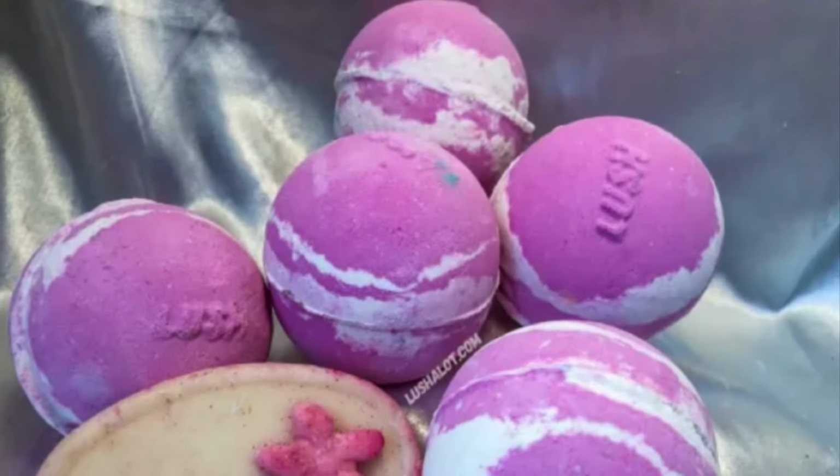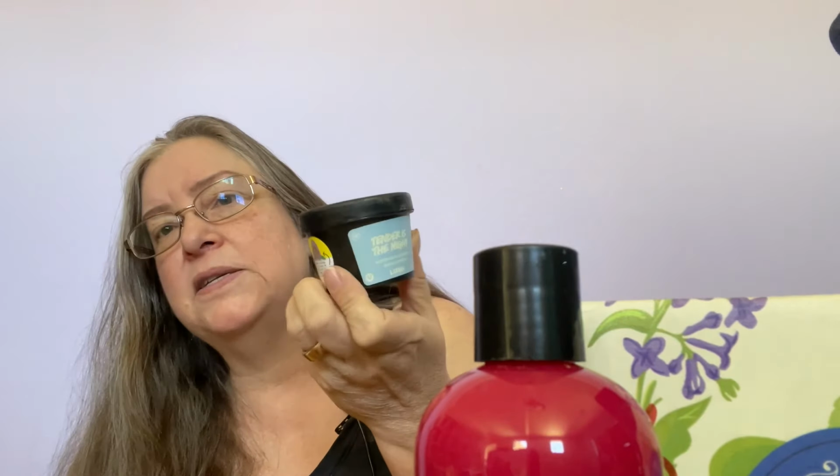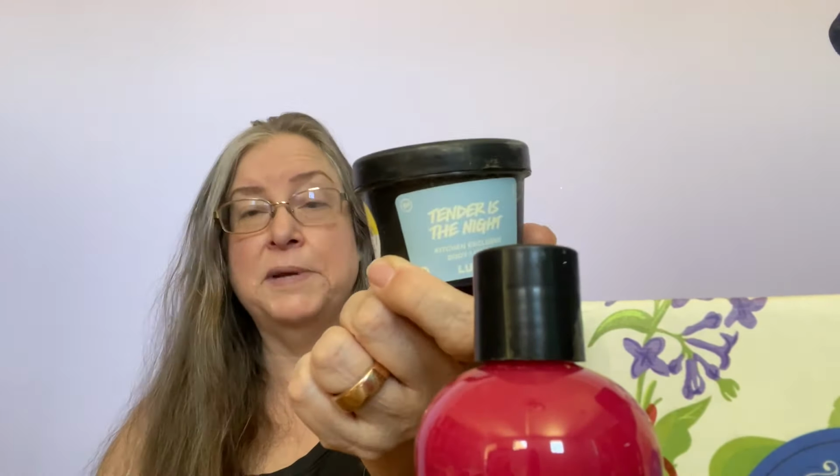And then when Lush Japan released those exclusive 100 bath bombs that were only sold at the Harajuku store in Japan, one of the bath bombs there was Tender is the Night. So I bought, I think, 6 to 8 of them. So the fact that there's now an exclusive lotion, I'm just like, oh my God. So this has got vanilla, jasmine, and ylang-ylang. That's what makes up the Tender is the Night scent. Let's see what it's like.